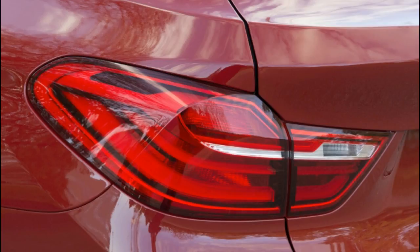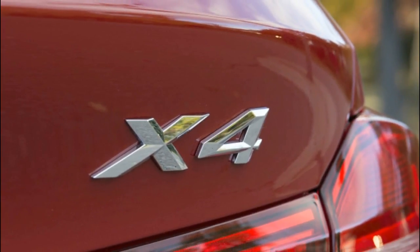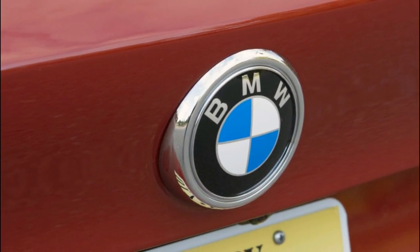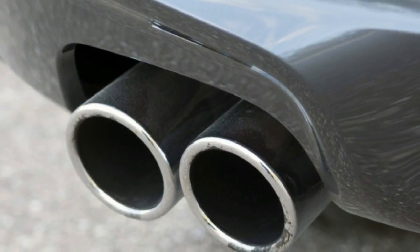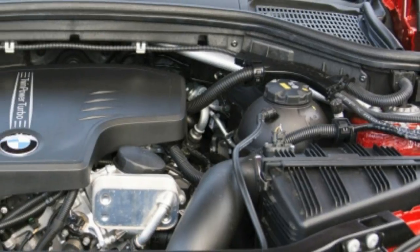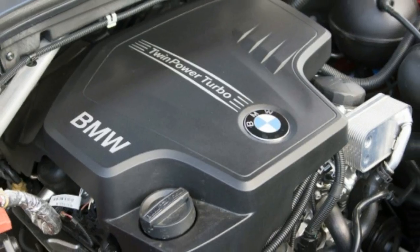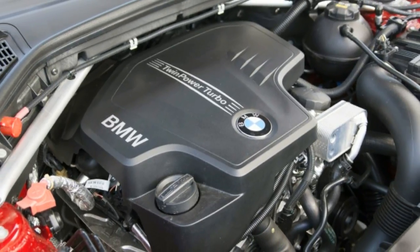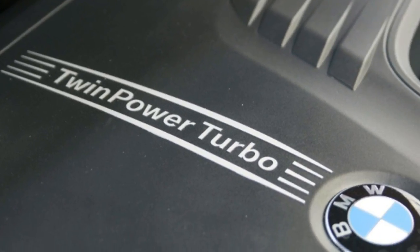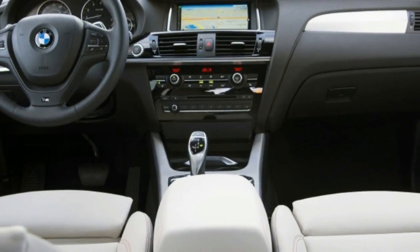Even the luggage space is adequate in the X4. There are 17.9 cubic feet with the second row up, which is admittedly a substantial 10 cubic feet less than the X3, but that's not bad. Fold the second row down, however, and that expands to 49.4 cubic feet, about 14 cubic feet shy of the X3. Interestingly, the X4's cargo space almost mirrors that of the 4 Series Gran Coupe and its 17 cubes of seats-up capacity and 45.9 cubic-foot maximum.